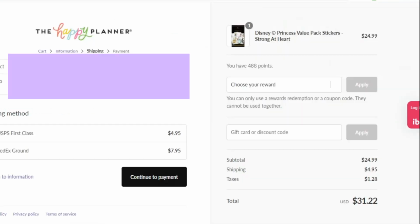So I'm going to block out the left side because it does have personal information that you guys don't need to know, which is my address. But you can see here, so I have $24.99.